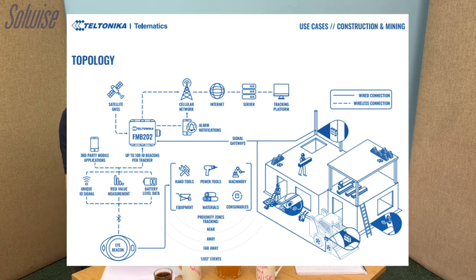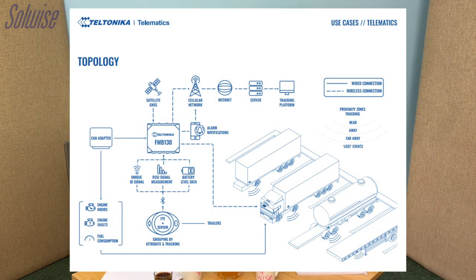Yeah. This is quite a good one. If you're in a haulage yard and you have the tractor unit with the trailers, the trailer can actually talk to the tractor unit. Right. Okay. Now, I thought so.